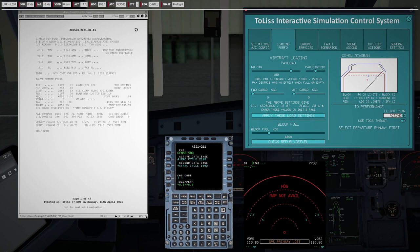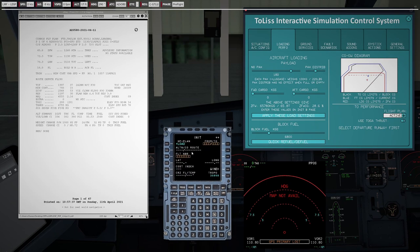So the database is current and that's good. Got the INIT page. We load the plan and that's going to be LIRF to LDSP. Alternate for today is going to be Vienna. Flight number Alitalia 580. Cost index is going to be 9 and the cruise level 290. Align the IRS.